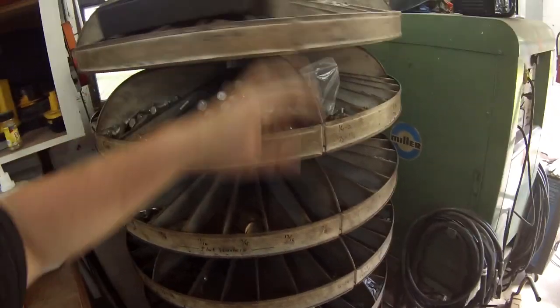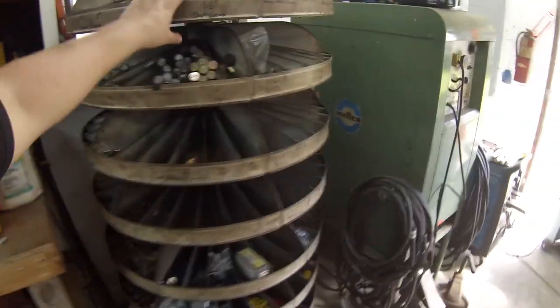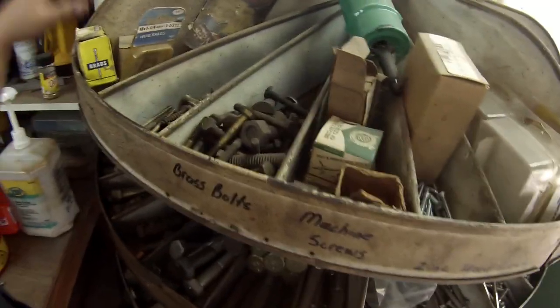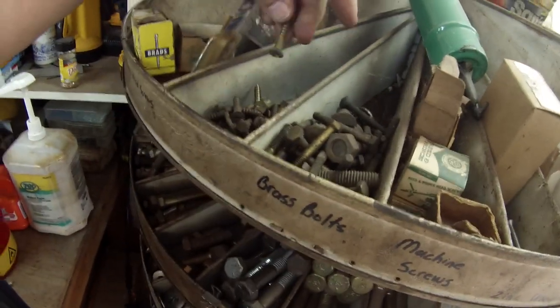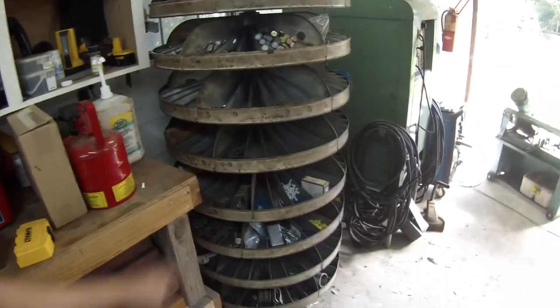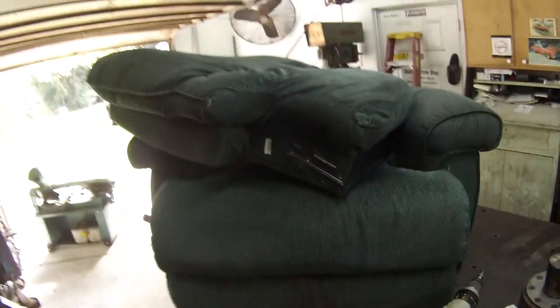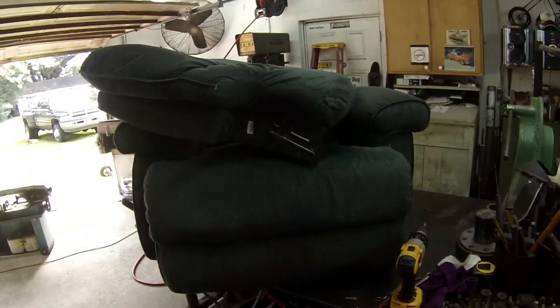I just came over here to my little rotary hardware store that I got organized, and I kept digging through trying to find something. And right up here where I've got some of my stuff organized, I found the screws. So that worked out. It's always nice to have a nice organized hardware section. So I got it fixed, and I'm getting ready to put this thing together. And I'm going to see if it works.